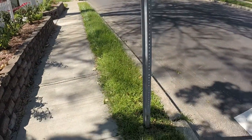This is a bi-weekly property. The first time I did it, we cleaned it up. It was real tall. Cleaned it up real nice. So this is the first time we're doing it afterwards. So now here we are mowing.